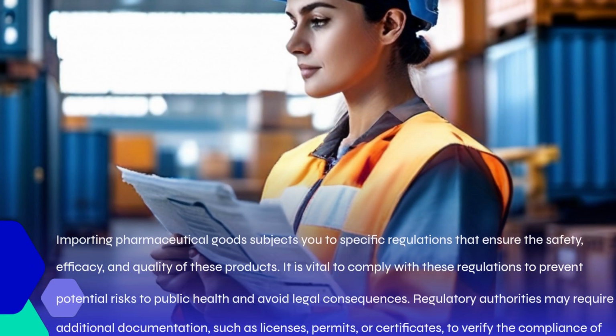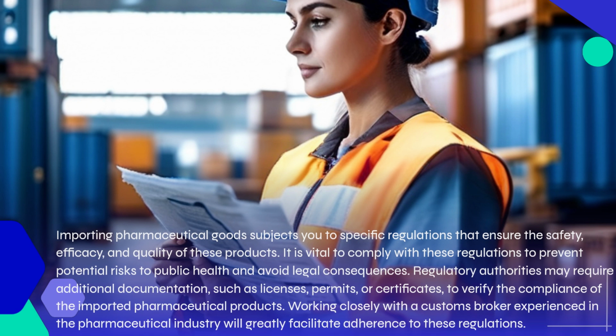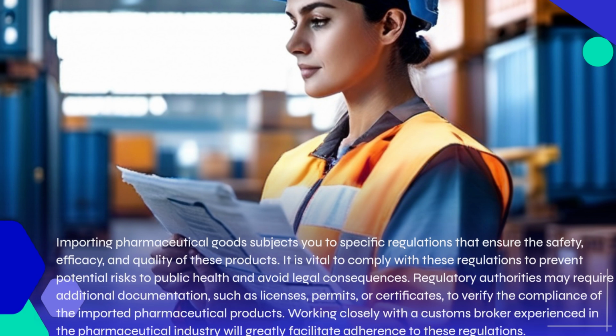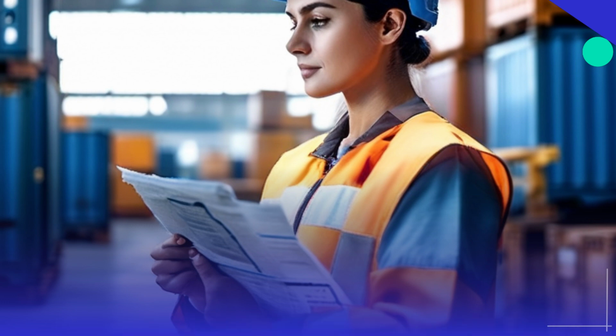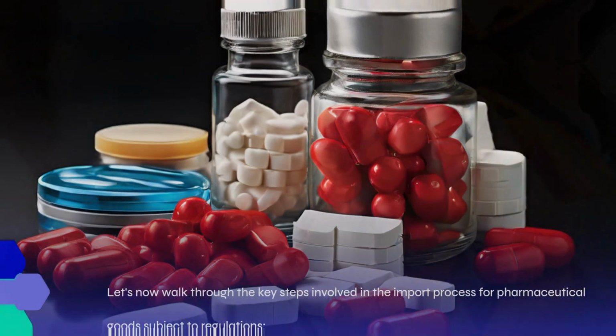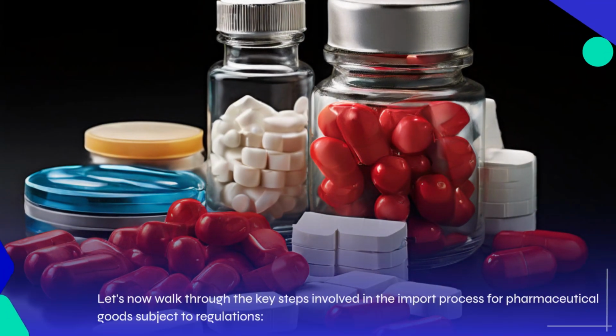Importing pharmaceutical goods subjects you to specific regulations that ensure the safety, efficacy, and quality of these products. It is vital to comply with these regulations to prevent potential risks to public health and avoid legal consequences. Regulatory authorities may require additional documentation, such as licenses, permits, or certificates, to verify the compliance of the imported pharmaceutical products. Working closely with a customs broker experienced in the pharmaceutical industry will greatly facilitate adherence to these regulations. Let's now walk through the key steps involved in the import process for pharmaceutical goods subject to regulations.